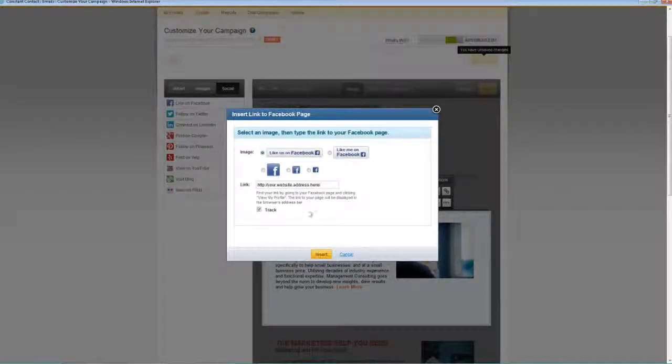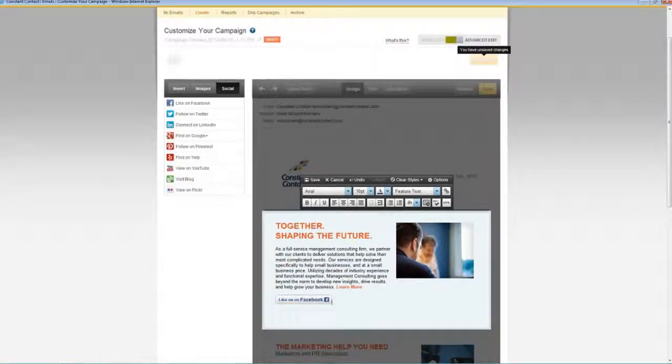Simply select it, say Insert, go to your Facebook page, go to your profile, which will bring you to your URL address for your Facebook page, which you'll copy, paste in this block. There you go. So you get added exposure to increase your following on your own social media pages as well.